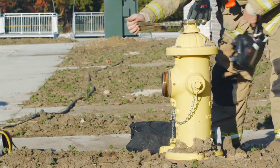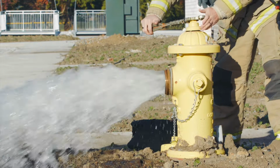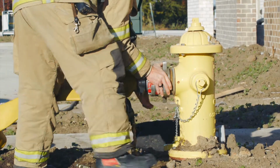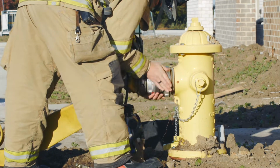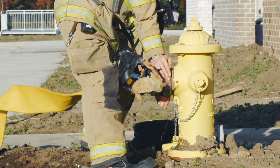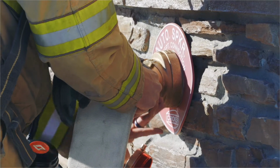In the last two scenarios, the same processes will be demonstrated without obstructions. The difficulty level is reduced when the hydrant is placed along the apparatus access road with no obstructions. The placement of the hydrant very near the connection allows for a shorter hose to the pump intake on the bumper, which reduces the amount of time to make the necessary connections.